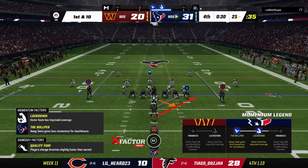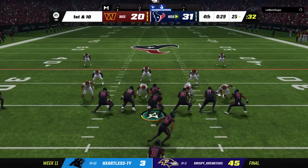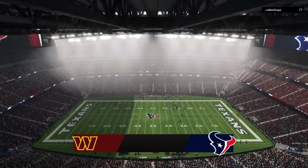Houston's offense already at the line, set to get going. And 3 timeouts remaining here defensively, but really not much reason to use them at this point as this one is all but over. If they use the timeouts here, it's strictly for show.